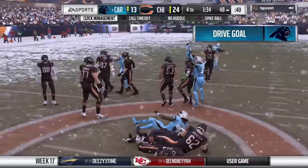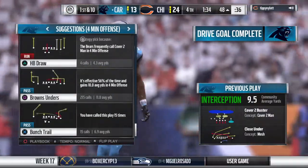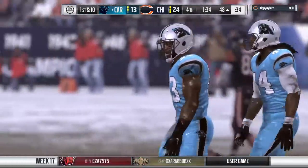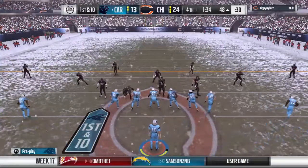A great read, and it's picked off. And they take possession 2 yards away from midfield at the 48-yard line. Carolina getting set to take the field. And the turnover last time, that's sort of been symptomatic of their struggles here in this one.